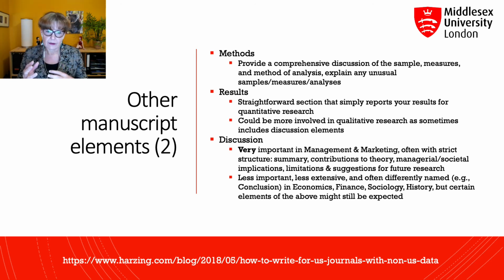In other disciplines, economics, finance, sociology, history, the discussion section is often less important and less extensive than in management and marketing, and it's often differently named. Sometimes it's just named conclusion, and it includes what will be included in the discussion section in management and marketing and a concluding section. But a lot of the elements that I discussed above, the summary, the contributions to theory, some societal implications, limitations of your research, future research, would still be discussed in some way.